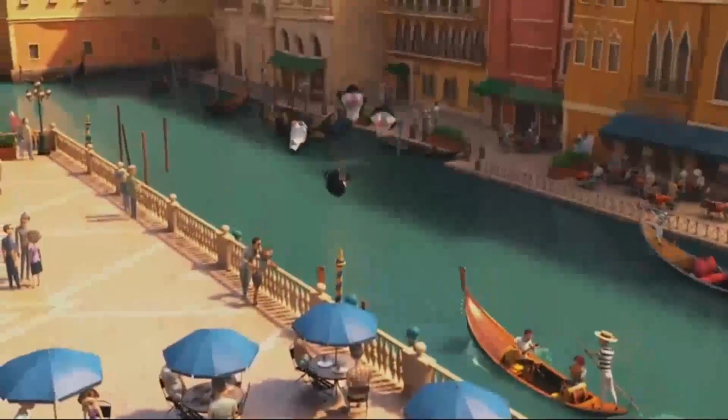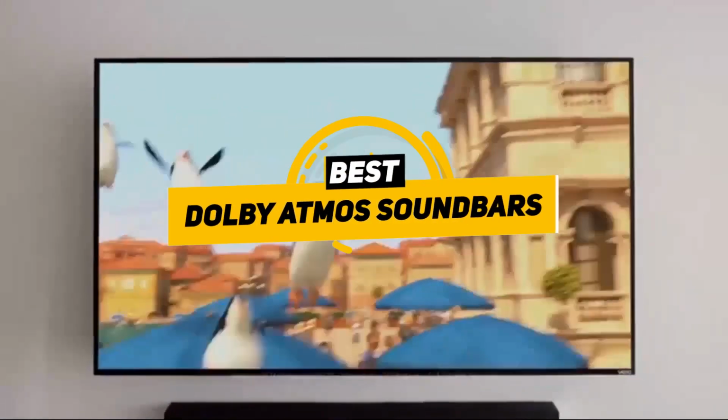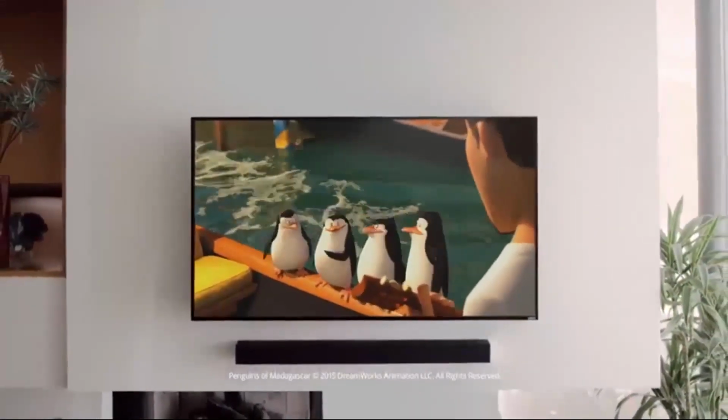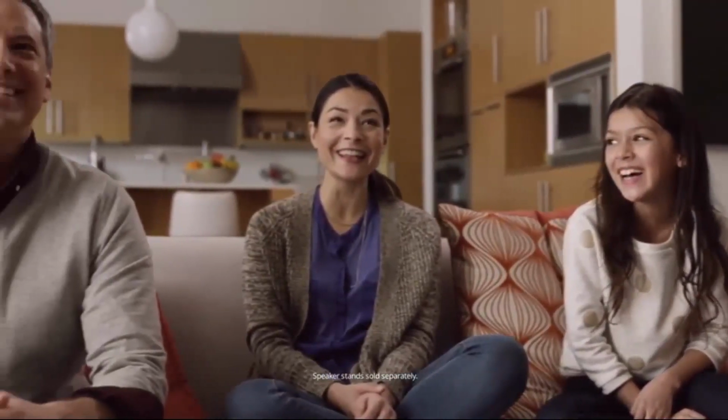Which is why today, we're going to be going over the top 3 most popular Dolby Atmos soundbars that can end up turning that boring old movie or that lame playlist into a fantastical, magical experience with a touch of a button.